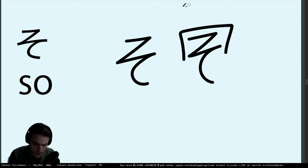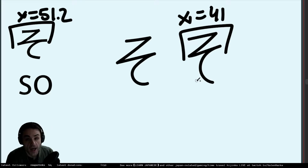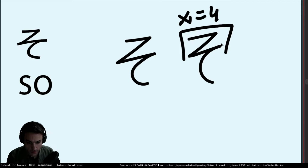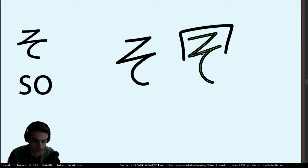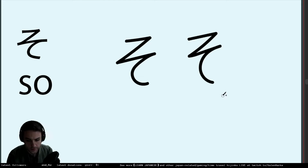Valen, we got x equals 41 here, but clearly the length here is x equals 51.2. Relax. This is a font. This is my handwriting, and anyone can read it. Do not get caught up in that. So many people try so hard to be perfect, and it just doesn't matter.